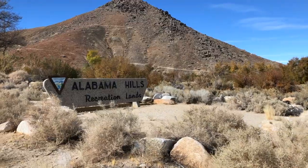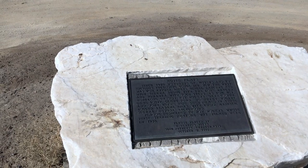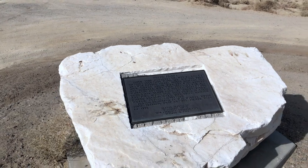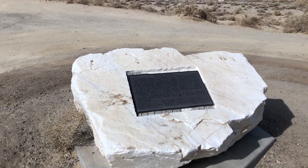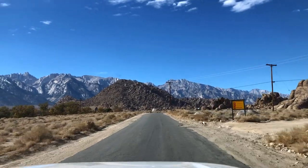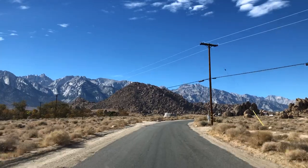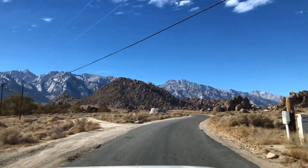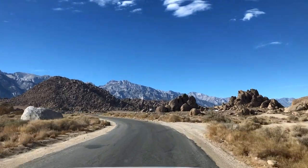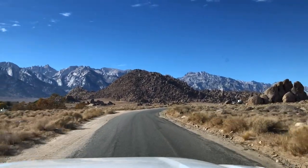Beginning in 1920, Hollywood filmmakers began to take an interest in the Alabama Hills for its natural scenery. Since then, over 400 movies have been filmed here. We just turned on to Movie Flat Road, and we're heading down into the Alabama Hills. Looks like there's quite a few people out camping here on BLM land. We'll hopefully find something and pick a good spot with a good view and set up camp.